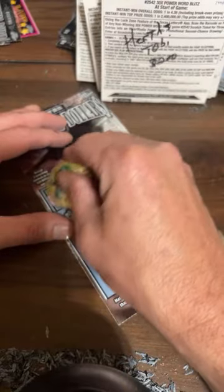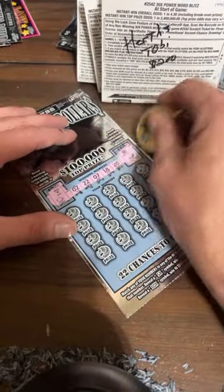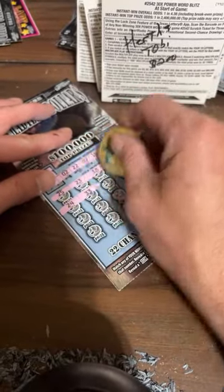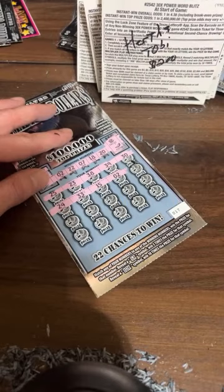Another winner there. 2, 22, and 20. We got a 2.